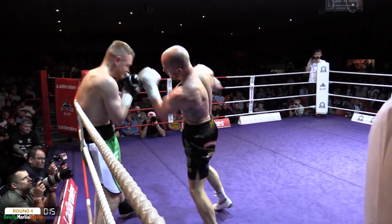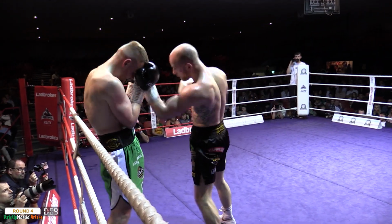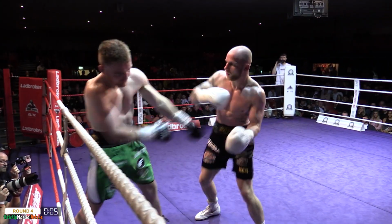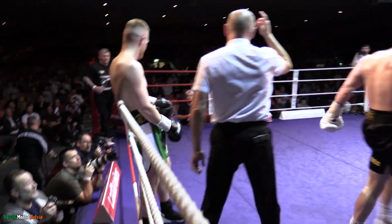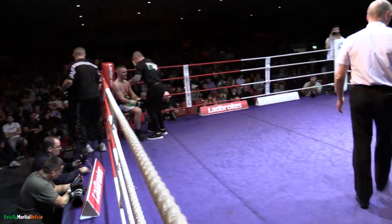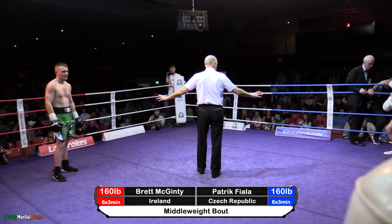Fiala's starting to silence the Brad McGinty army a little bit here. He's doing a good job of ripping that glove down and coming over the hook. He's trying it again here. Big shots from Fiala. I think he senses something here. What a shift in momentum, Sean McComb. Batter on the front foot and force Brad back. It'll be interesting to see who in the opening stances imposes themselves upon the fight first. Exactly.